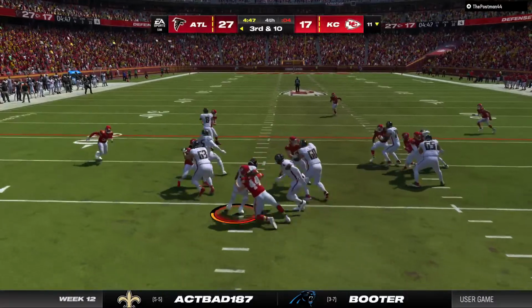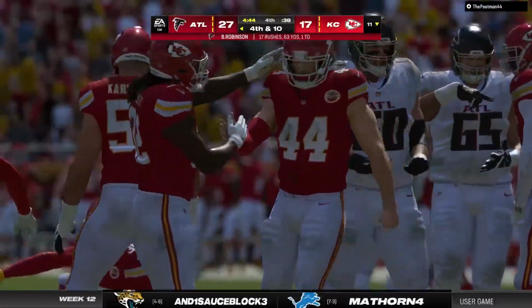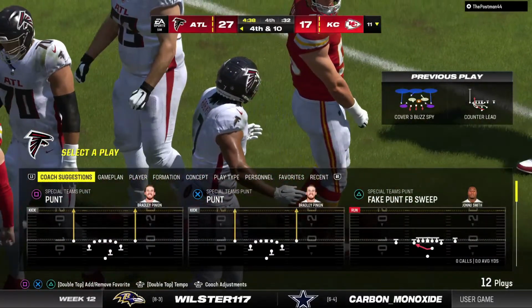On 3rd down, Robinson. No gain there on the play, and that's going to leave him with a 4th down. They've called his number a lot this afternoon. You wonder how much tread is left on those tires.